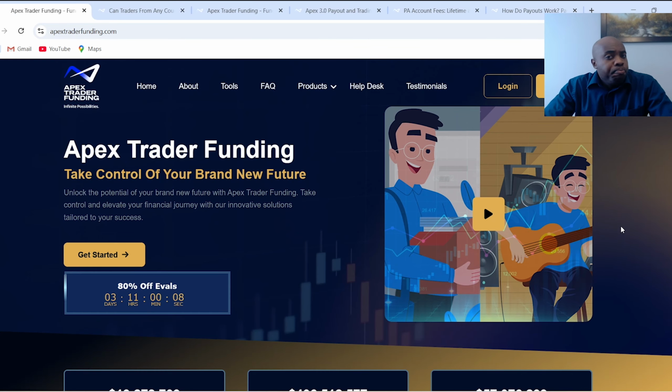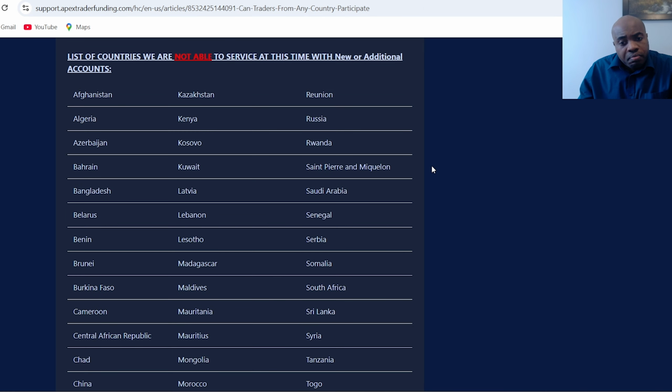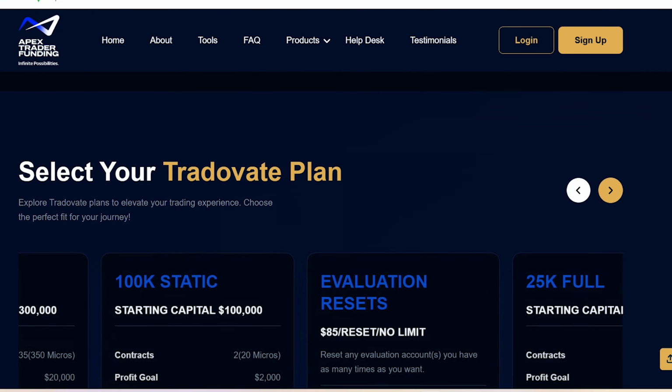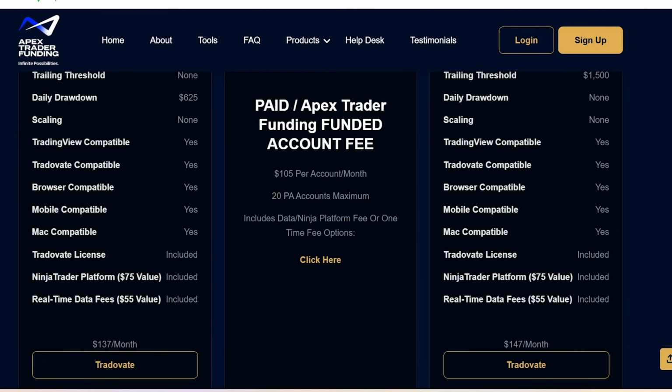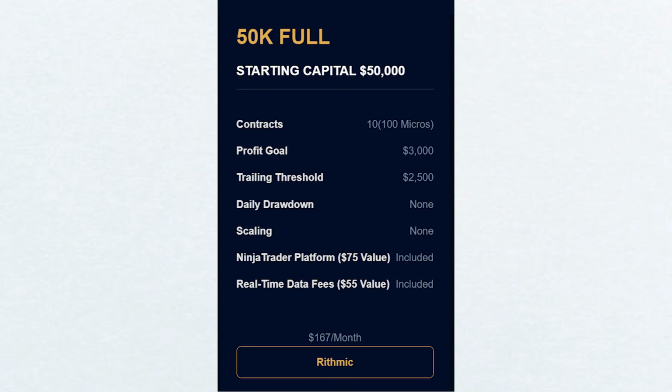Apex is the third firm, and like the other firms, they also have a list of countries that they do not accept. If you are in any of these countries, you will not be able to open an account with them. With Apex, they have 2 plans, and they are the Rithmic plan and the Tradovate plan. The cheapest one in terms of fees is the Rithmic plan. For the 50K Rithmic account, the profit target is $3,000, and they have an intraday trailing drawdown of $2,500. Some traders find this trailing drawdown makes it harder to pass the challenge.